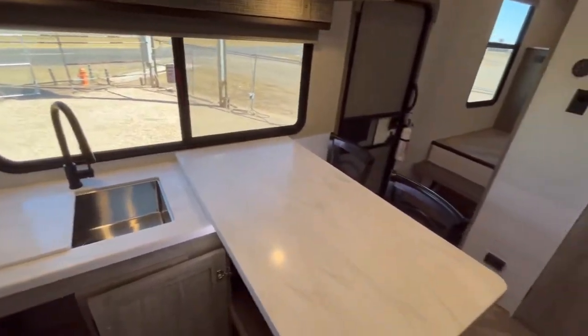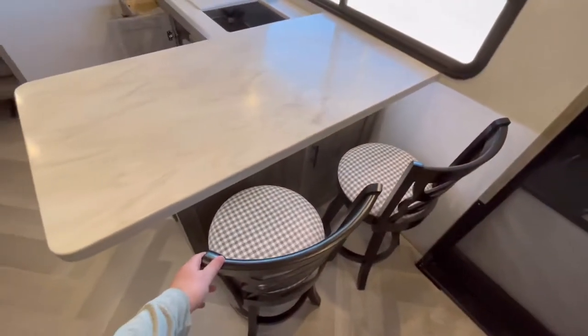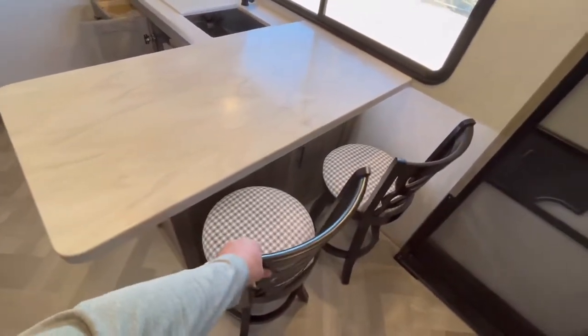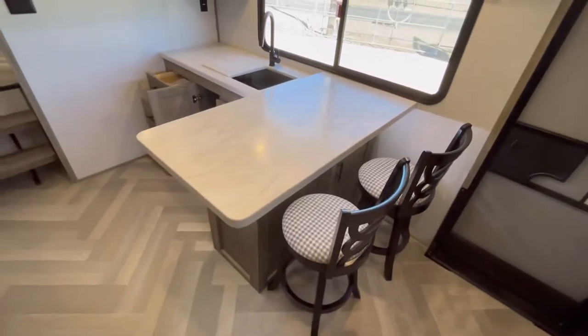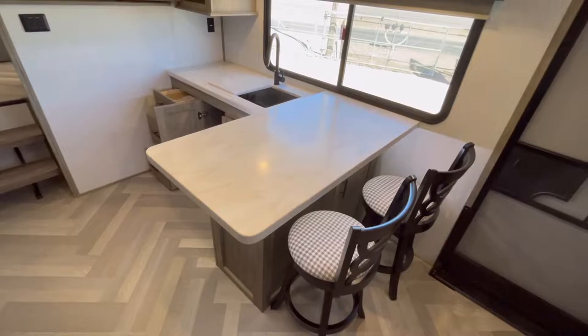Now, speaking of the bar stools, this is your dinette area. So since this is designed as a couple's trailer, you have a couple's dining arrangement. Now these are fully, you know, they swivel and everything, which is really neat. Let me know, what do you think about this style of eating arrangement? Do you like it? Or would you rather have a table and chairs?